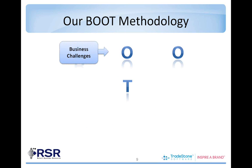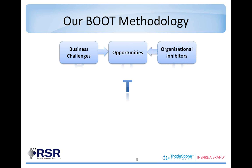The first element of the BOOT is business challenges. Every enterprise, retailer or otherwise, faces external challenges that they have to respond to. And out of those business challenges, they'll come up with some strategic and tactical opportunities, or ways they can turn the lemons of those business challenges into the lemonade of opportunities. But there are often internal challenges, or what we call organizational inhibitors, that might keep a retailer from taking advantage of those opportunities that they've articulated and defined. If they can find a way to overcome those, there are technology enablers that they can use to support taking advantage of those opportunities.